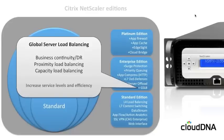But if we're a larger organization, proximity load balancing can then come into play as well. What do we mean by that? Well, very simply, when a user connects to our service, we can point them to the closest resource, either geographically, or we can do that from a latency perspective to ensure that the performance is as fast as possible for every user, wherever they may be.